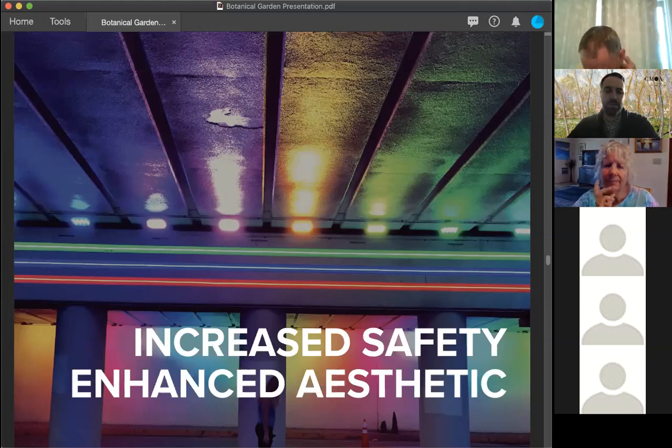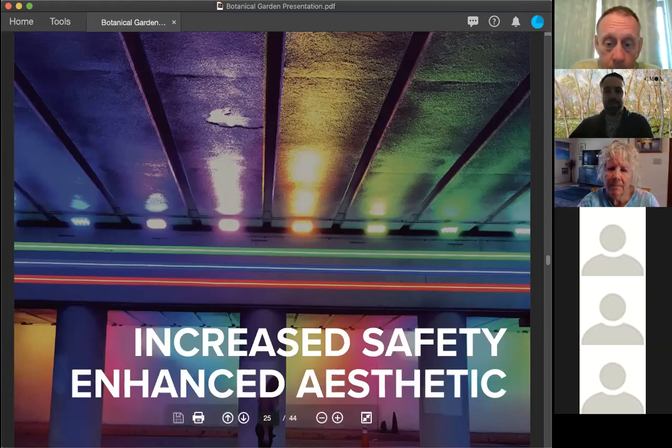This is actually in Birmingham, and this was used to make an unsafe underpass feel much more comfortable and help connect two different communities that were divided by this highway. And this is a really successful example of something that took an unsafe place and turned it into a place where a lot of people want to go now because it is so fun and interesting. And depending on the perspective, it's a rainbow. From the other perspectives, it looks even more interesting.